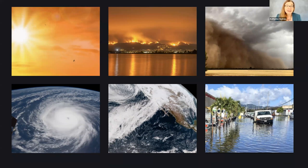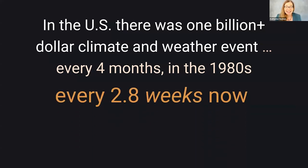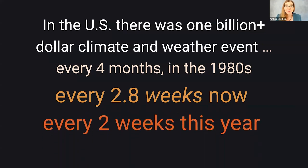Just to give you one example from the United States, and we're seeing this around the world everywhere, back in the 1980s, there was about one billion-dollar weather and climate disaster every 4 months. And yes, this is accounting for how the value of $1 billion changes over time. Every 4 months in the 1980s, by the 2010s, we were at every 2.8 weeks. And now this year so far, we've got one happening every 2 weeks. And I think that number might drop further by the end of the year.